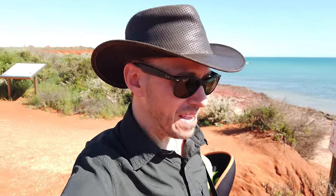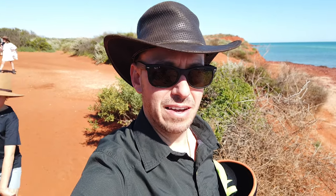So Peron Point's definitely worth a stop. It was a bit of a corrugated drive down here, pretty bumpy, but when you get to the end, absolutely stunning. So definitely worth taking the time to come down, and you probably need a full day, I would say, to really explore all the beaches and things down here, but worthwhile, definitely.